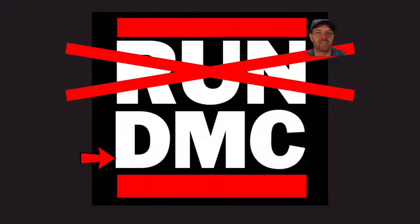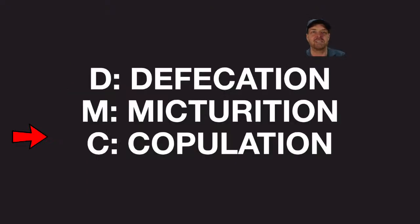Okay, so what the pudendal nerve does in terms of motor is DMC. So it's defecation, so pooing, micturition, and copulation. Okay, so pooing, weeing, and sex. That's what the pudendal nerve does. Okay, so it's not the run bit; it's just the DMC bit. So that's your pudendal nerve. There you go. So defecation, micturition, and copulation. So going for number 2, going for number 1, and having sex.